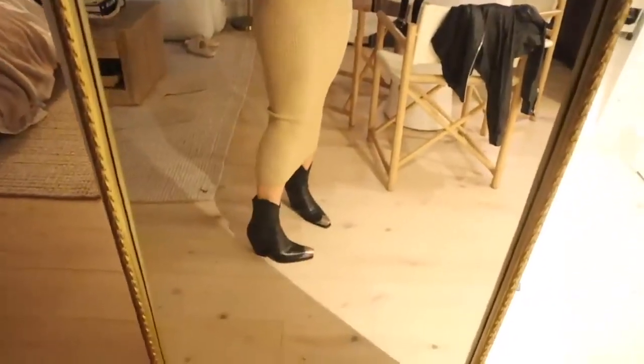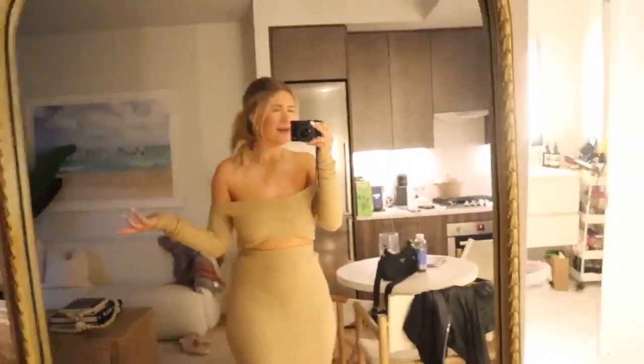And then I'm wearing these fun little Western style boots. Kind of a really random outfit, honestly, but whatever. I'm gonna bring a leather jacket. And yeah, I'm so hungry. I'm so excited to eat yummy Italian food. Let's go.